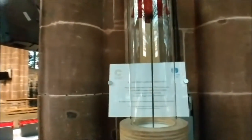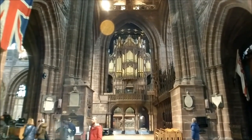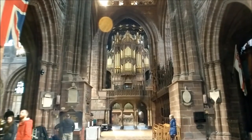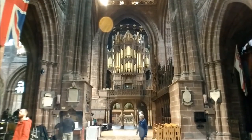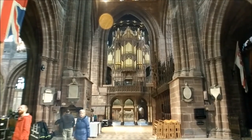So these are the poppies from the Tower of London in 2014. I'm not quite sure whether the camera will pick it up through the glass, but we'll try. That is some organ, if you pardon the expression. What a musical instrument that is.